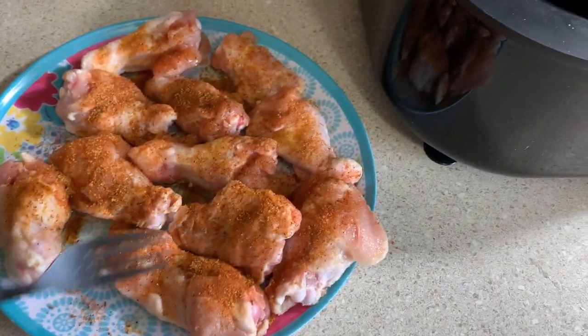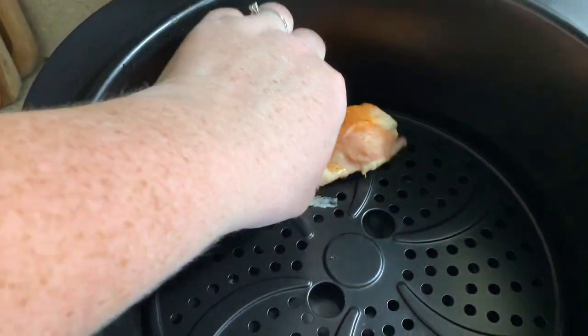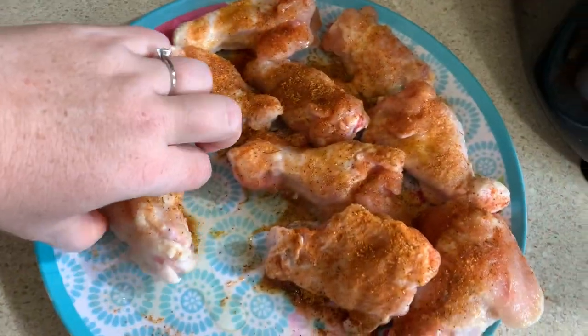So y'all, I forgot to mention earlier that I did preheat my air fryer to 400 degrees and I'm going to cook the chicken wings like 10 minutes on one side and 10 minutes on the other side. So a total of 20 minutes altogether to cook my chicken wings thoroughly.